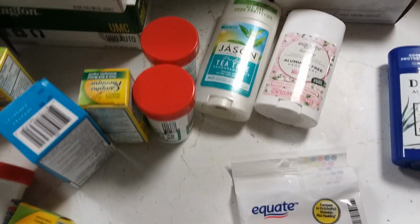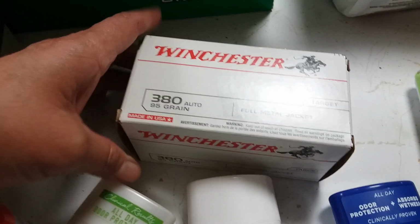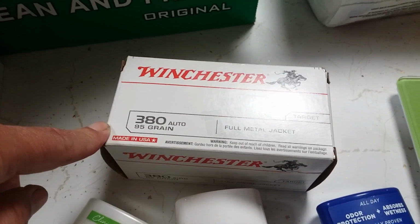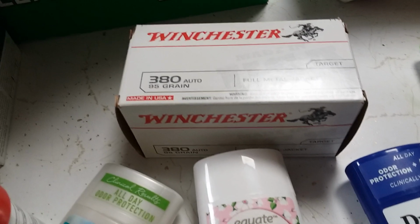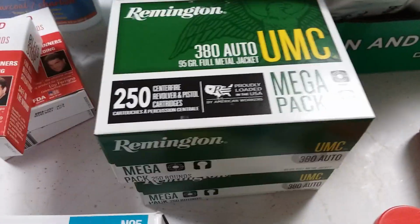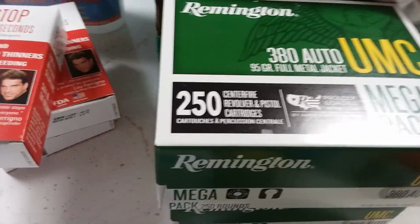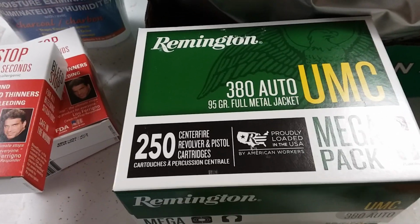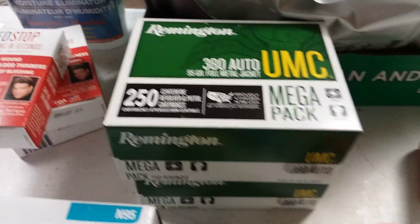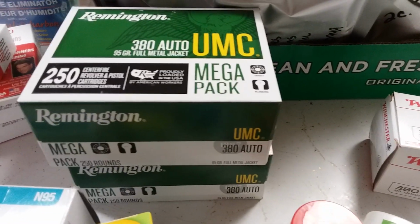And then the last thing I got was, I was wanting to do some target practice in Hatton in a while, so I grabbed this out of my safe, and then I realized I only had a couple boxes left. So I went over to Walmart to get more, and they were out of this, so I got this brand, and I'm not sure how much this one cost, but this one with the mega pack of 250 in there was $68.44 a box.